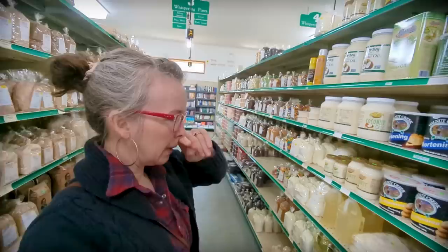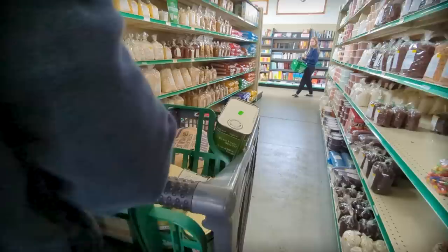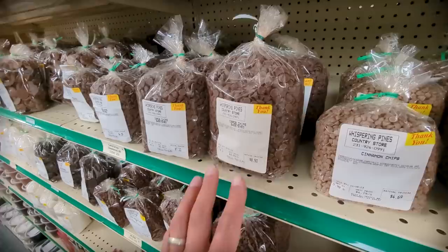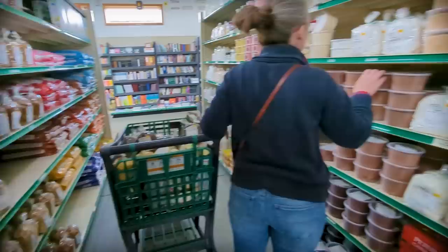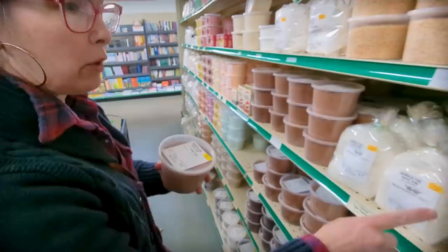Lard. I'm looking for olive oil for my daughter. She wanted me to see if there was a good deal. There's no big bags of regular chocolate chips. Oh, I need a coconut. Look, $1.89. $1.84 for cocoa. Some of the prices you really can't beat. Shredded coconut. I gave all mine to Claire the last time she needed it.